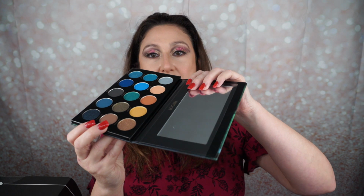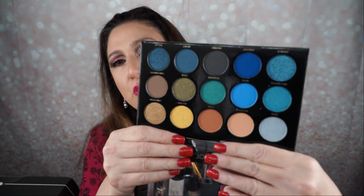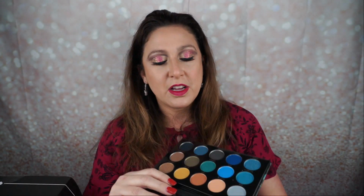Oh, this palette is cardboard with a nice big mirror. Oh, look at that. Look at those range of shades. Oh, I love all those colors. That is all me, all the way. I can't wait to play with this palette. Oh, I got lots of new eyeshadow palettes I can't wait to play with and do some ready, set, looks.